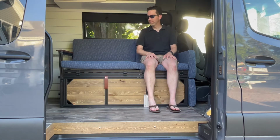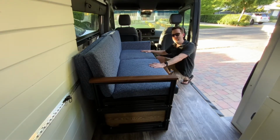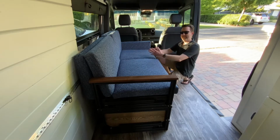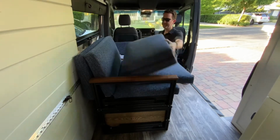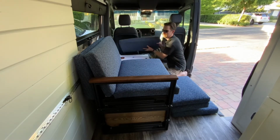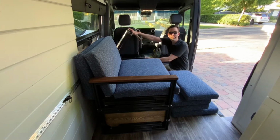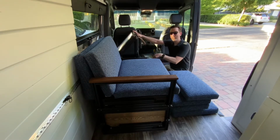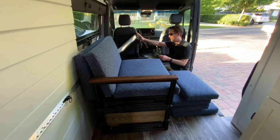Number 2 is the fact that this is a storage unit as well. So it is a 60-40 split, and you can remove these cushions. And lift up here, and underneath you can store a lot of different things. So on this side, cushions inside. Actually, this will bring me to my next item, which is number 3, and it's the table that we have.